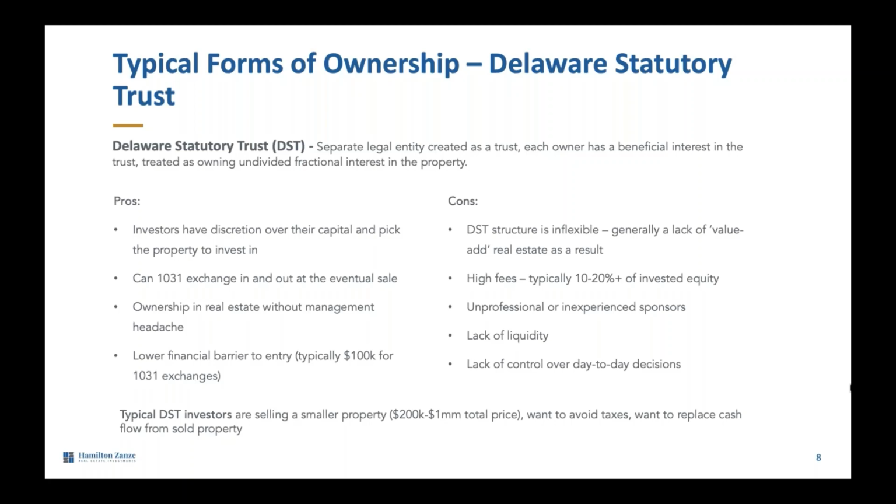Again, you get all the same benefits. We deal with the management. We deal with the headache. You're investing in large, out-of-state, institutional grade turnkey real estate. But the barrier to entry is lower from a financial standpoint. So our typical DST investor usually meets one of two camps. One is they sold a smaller property, right? They have $200,000 or $300,000 in an exchange account. That doesn't get you there on a TIC, so they can do a DST with us.